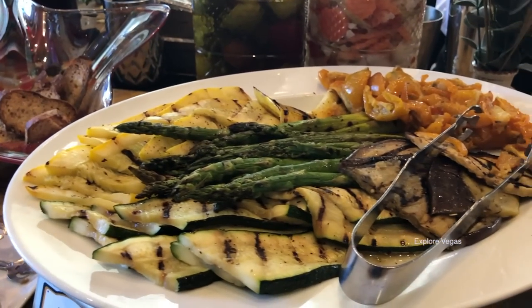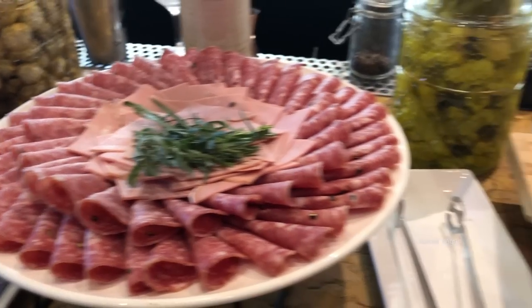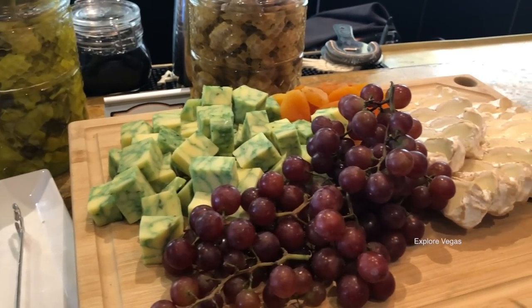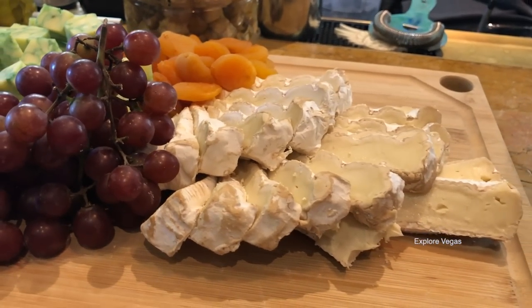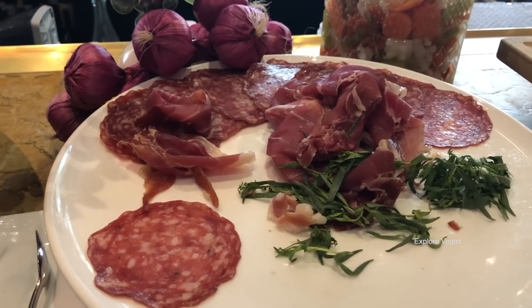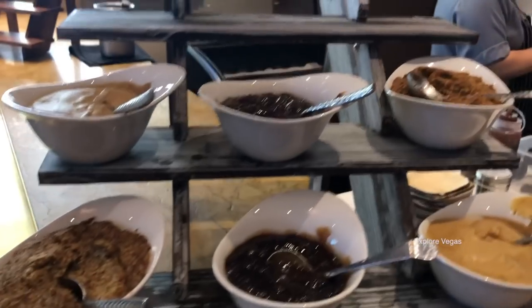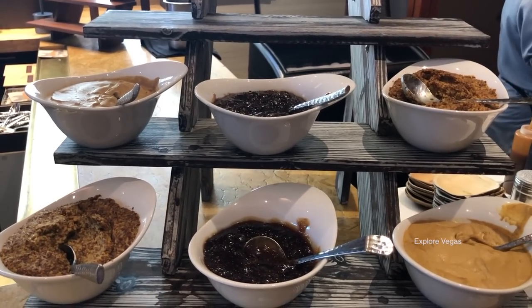Here's some assorted breads, don't eat the bread, and some grilled marinated vegetables. Their cheese selection is upscale and includes goat, manchego, gorgonzola, brie, and more. The charcuterie board also includes a deluxe selection of Italian meats as well. Don't forget the condiments, they've got quite the variety.